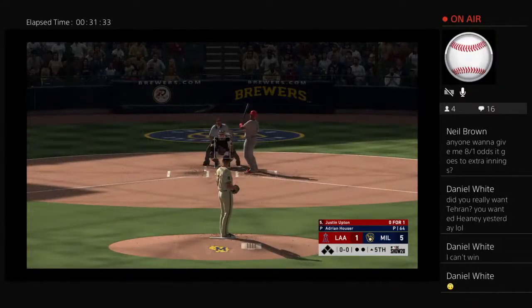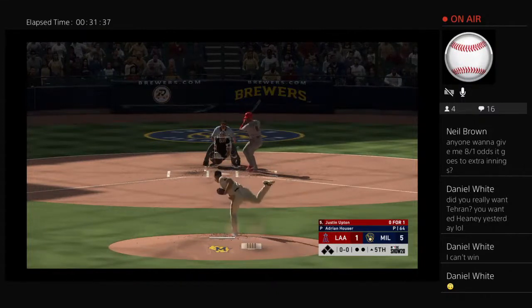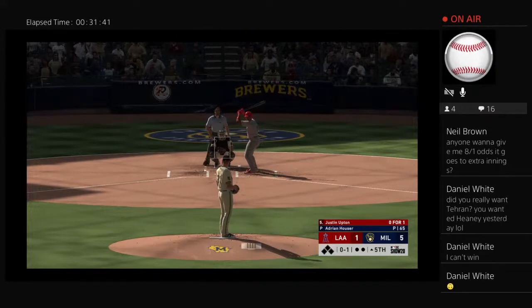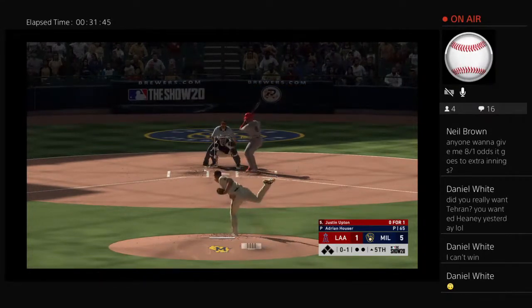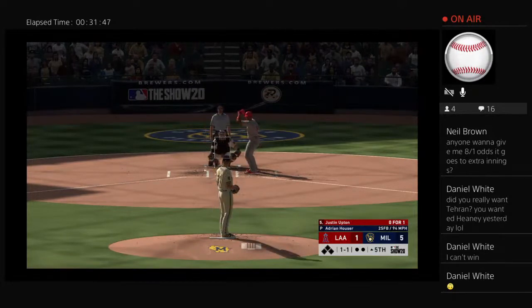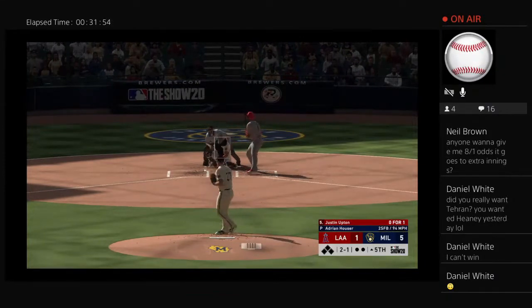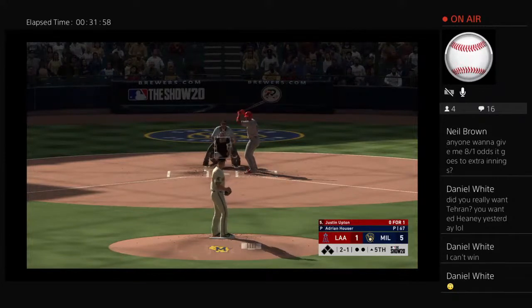This one doesn't look good so far. Down by a boatload as we enter the middle innings. It's about time they get something going. And the last thing you want to do is fall behind where you have to score a bunch in the 8th and 9th inning. 1-1. A ball, one strike. 2-1. Now here's the pitch.